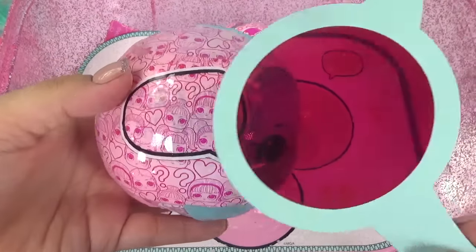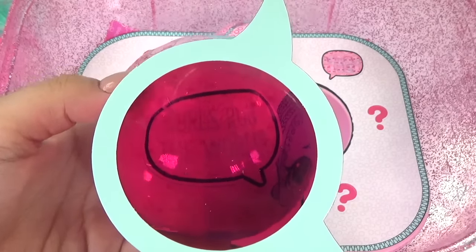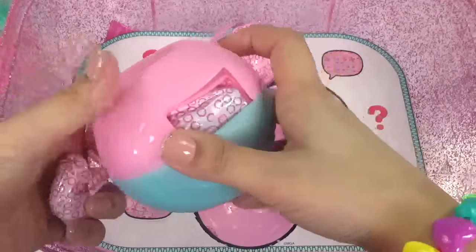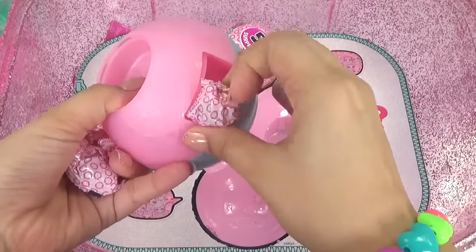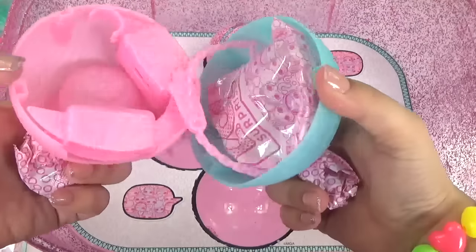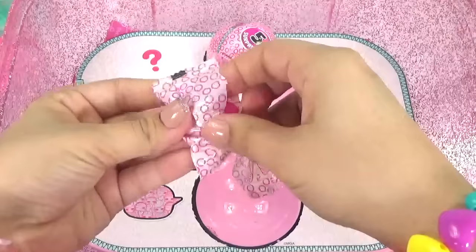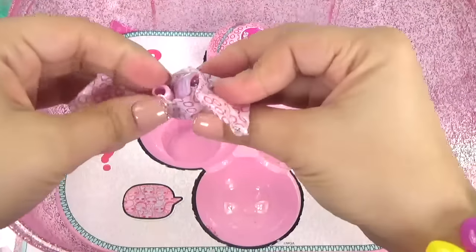Our agent is telling us something else. She's saying, "Coils won the world." Make sure we get all of our surprises out. Not to miss any of them. Oh, this one is stuck. There you go. Open up the magical ball. Of course, we're gonna get into the accessories first. Here's some more glasses. And what about in here?